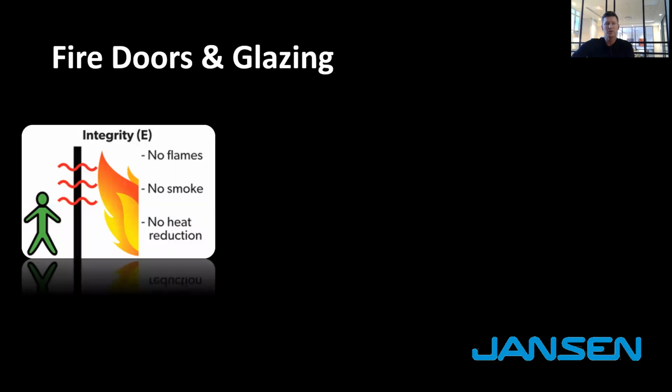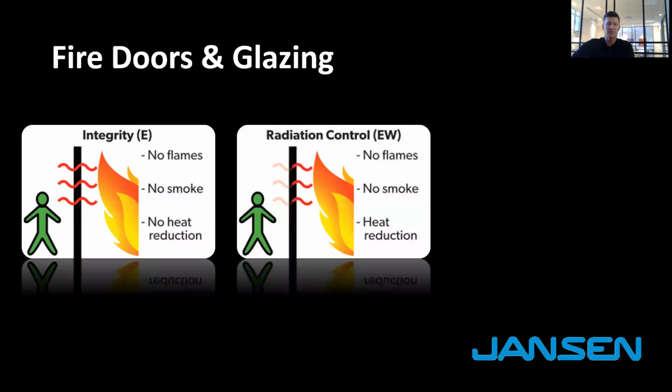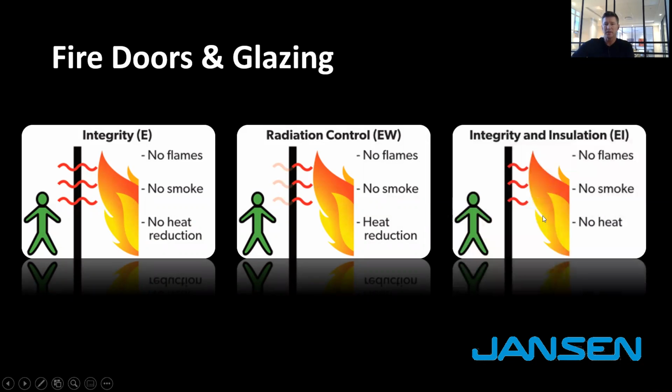And in terms of the European norms, there's 3 classes. There's integrity, which is delineated by an E: no flames, no smoke, no heat reduction. And then EW, which has got radiation control, reduces some of the heat transfer through the element. And then the last one, which you can see just behind my video there, it's EI for integrity and insulation. And there you can see that there's no flames, no smoke, and no heat.